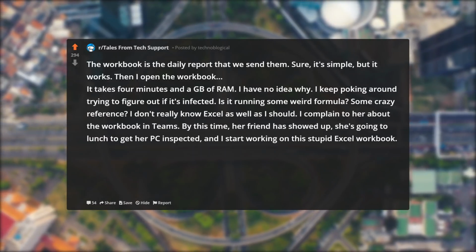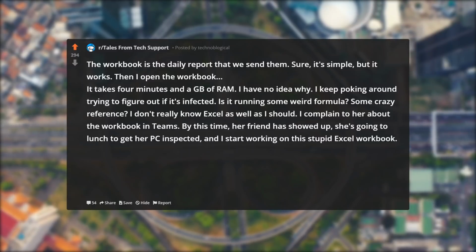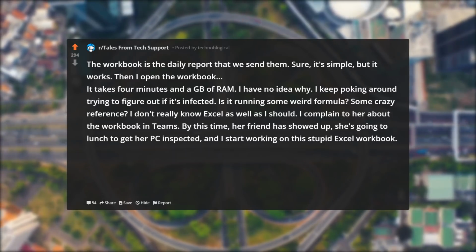It takes 4 minutes and a GB of RAM. I have no idea why. I keep poking around trying to figure out if it's infected. Is it running some weird formula? Some crazy reference? I don't really know Excel as well as I should. I complained to her about the workbook in Teams.